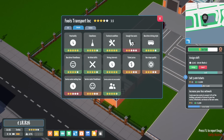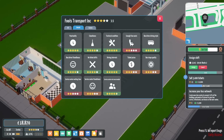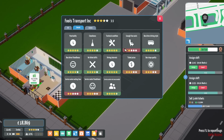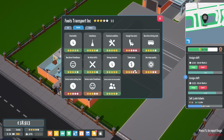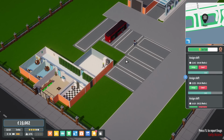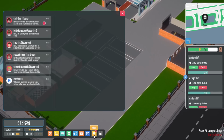So apart from there not enough free seats and the waiting times at the service centre, which hopefully we're now fixed with, well, definitely the service centre, but the additional big bus, we'll see what happens. Ticket prices, they're not really a big fan of. I ain't changing those yet. Service centre friendliness, that new dude we've got there is super friendly. I'm not too sure about the other employee. And then the bus stop qualities. I know you can upgrade the bus stop quality, but I don't think I've unlocked it just yet.